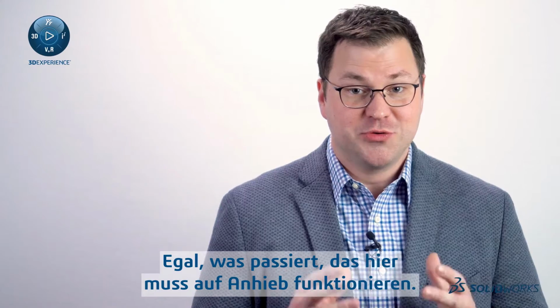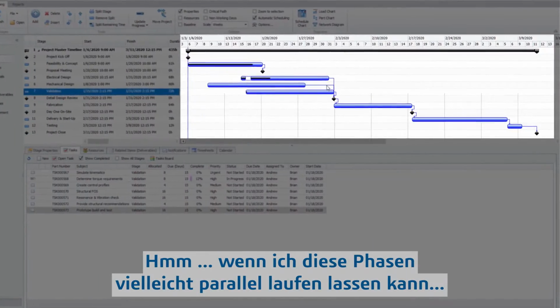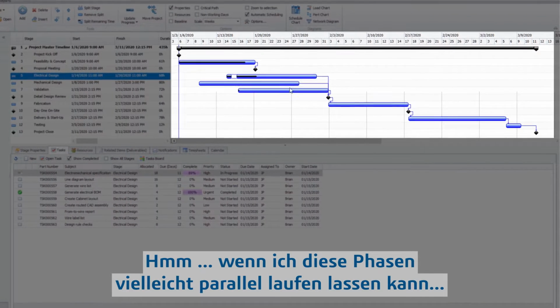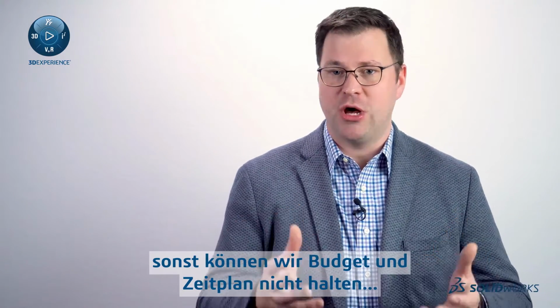No matter what, this really has to work right the first time. If I can parallelize these phases more, I can move up electrical. I really have to reduce risk in the fabrication phase. No mistakes or delays, or the budget and schedule is blown.